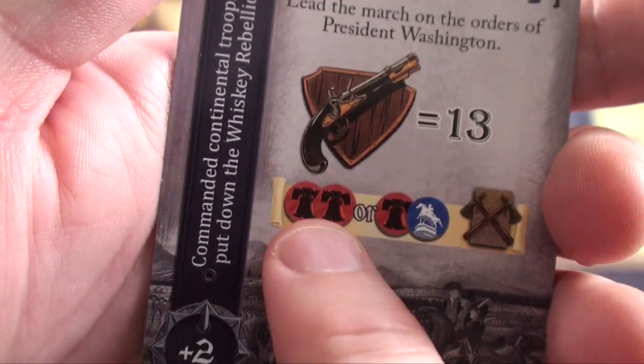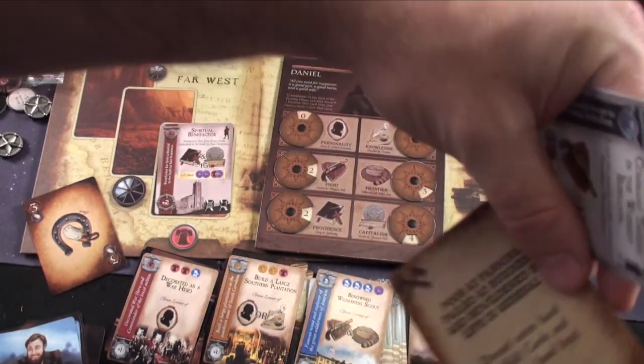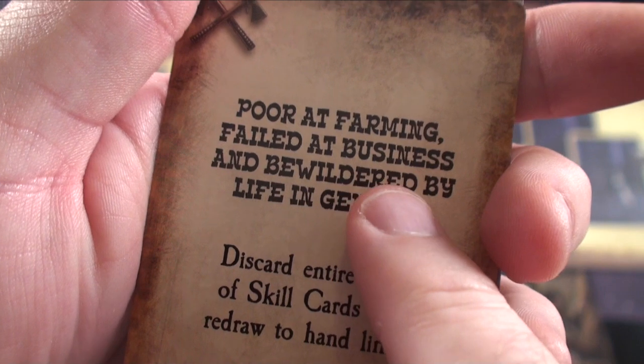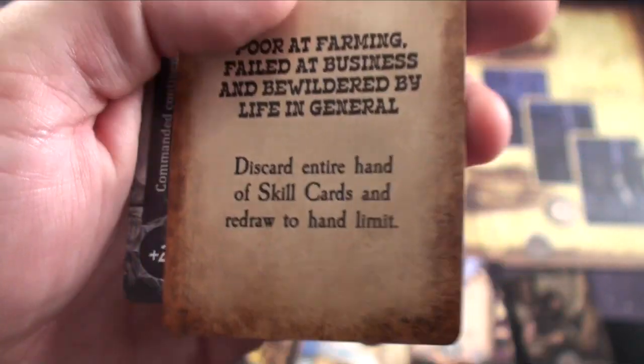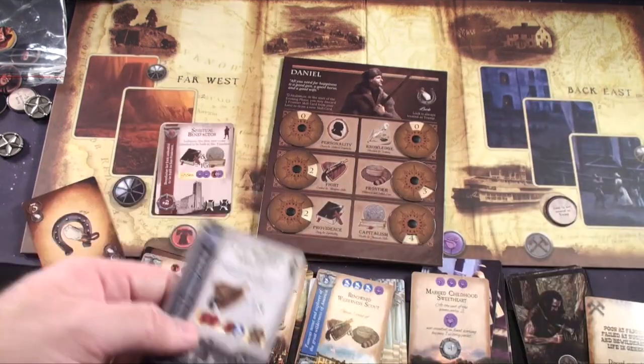When I pass this, I would get two red chits or a red and a blue chit, but I would also have to take one of these hardship cards. Now, these hardship cards can do bad things or good things. In this case, poor at farming, failed at business, and bewildered by life in general. Discard entire hand of skill cards and redraw the hand limit. That can be very devastating when you've been building your hand limit up. So that's kind of how it works.